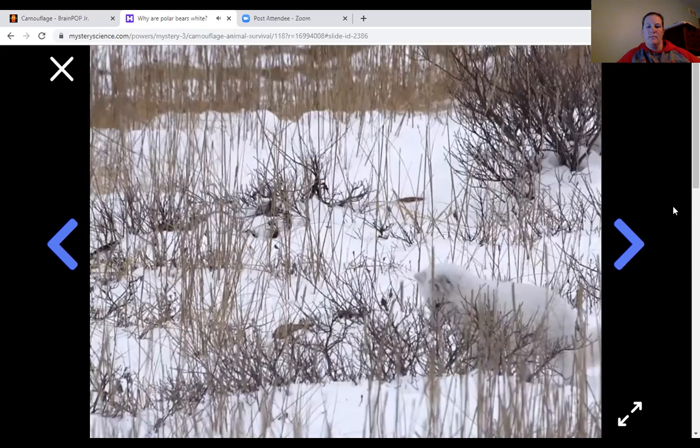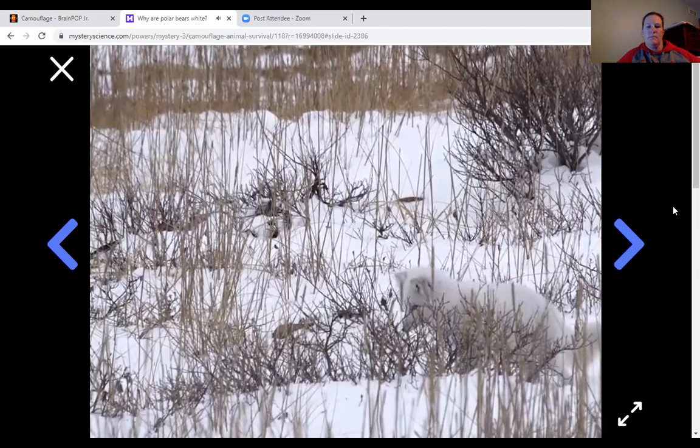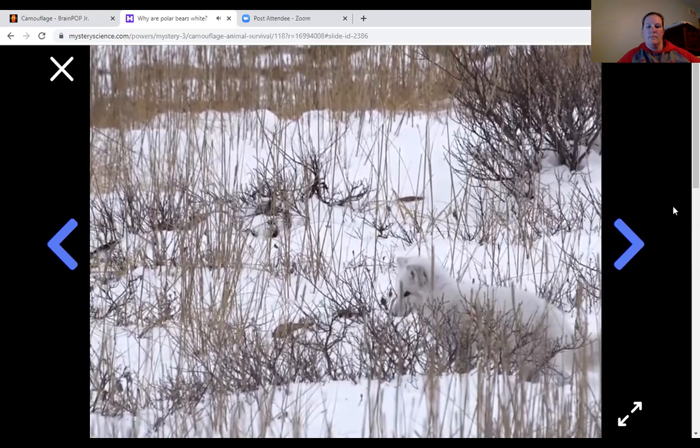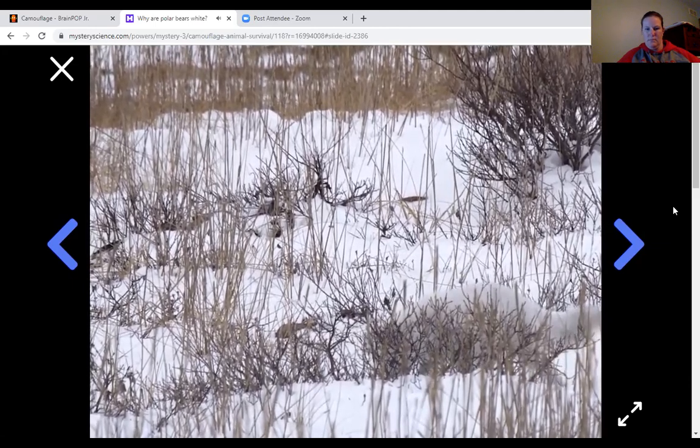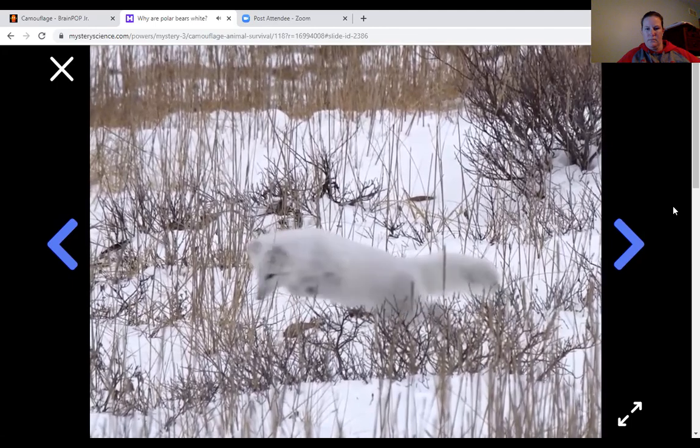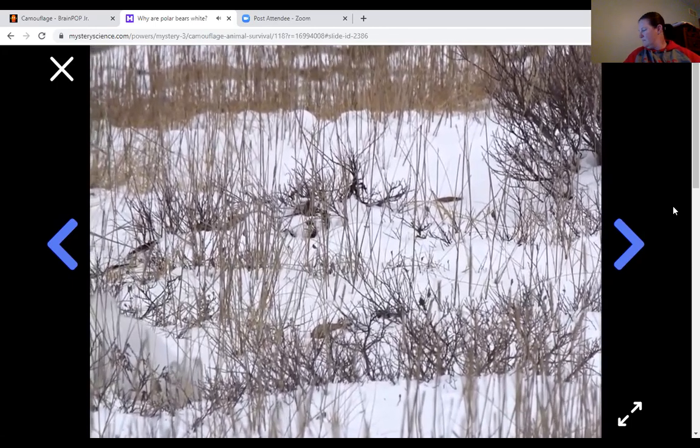Watch this Arctic fox, which has camouflage fur that's white as the snow around it. Watch how it sneaks up on its prey, in this case, a tiny mouse. Oh, and it's got it. Wow.